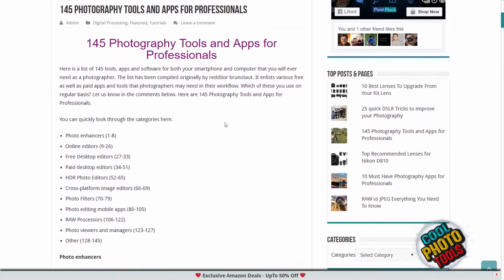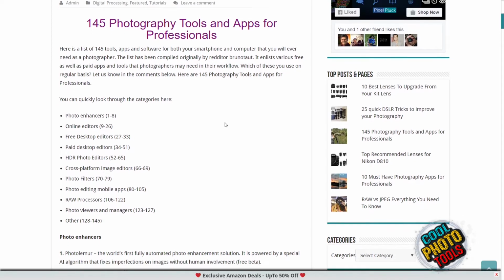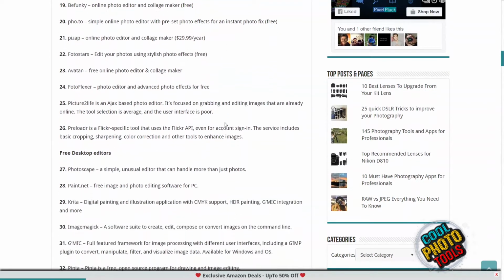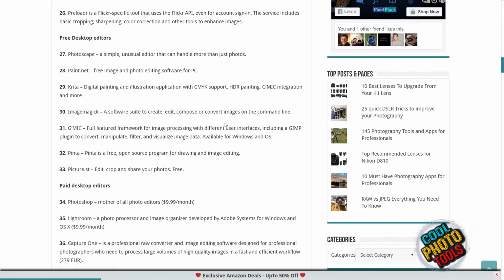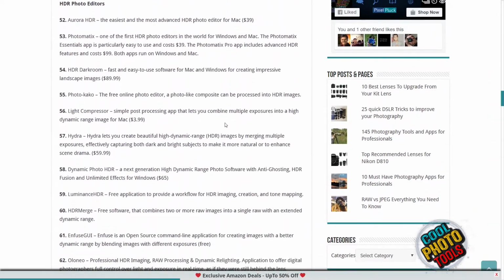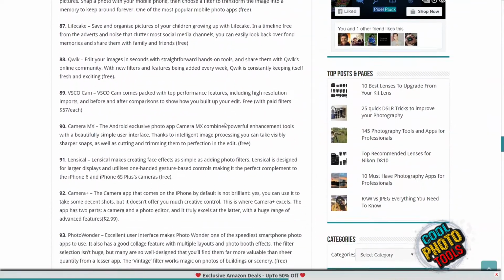So you've got categories of photo enhancers, online editors, free desktop editors, paid desktop editors, and it keeps going on down here. There's a ton of these. So if you're shopping for some kind of an online thing or an app, this is a pretty comprehensive list. I'm looking through this, and yeah, they pretty much have it nailed. So I'll link to that in the show notes so you can take a look at those. That's from pixelpluck.com.